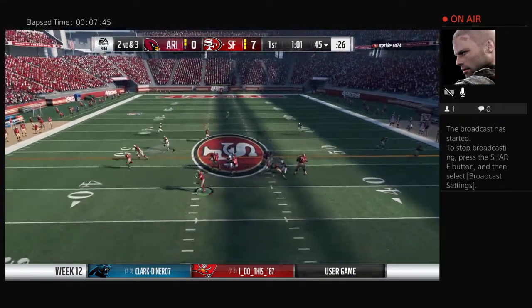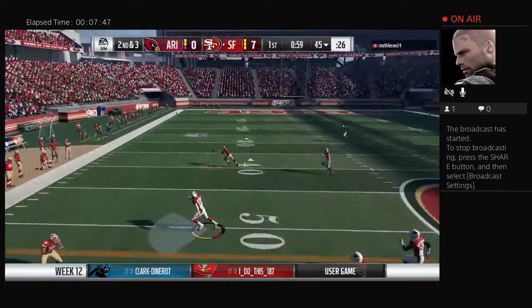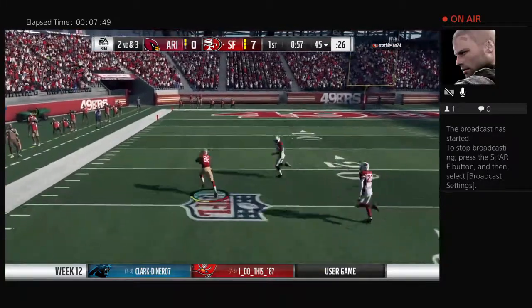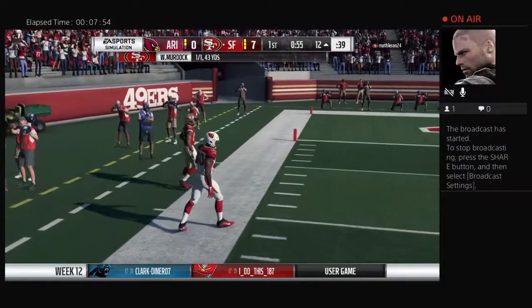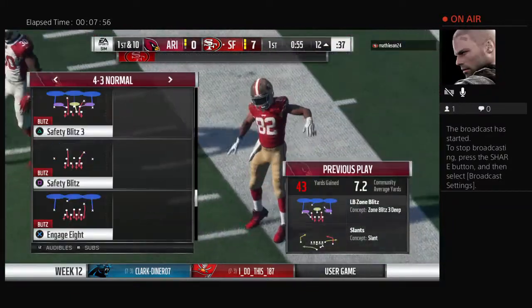Now they'll switch it up here and look to throw. Forced out to his left. Throwing left side, it's complete. A big play there for the Niners.